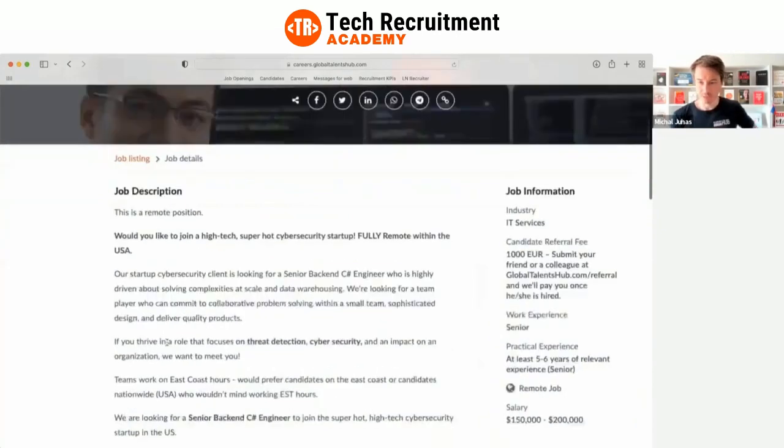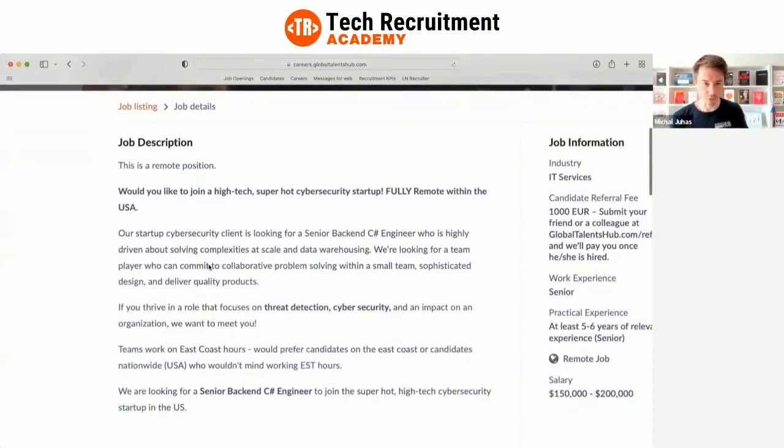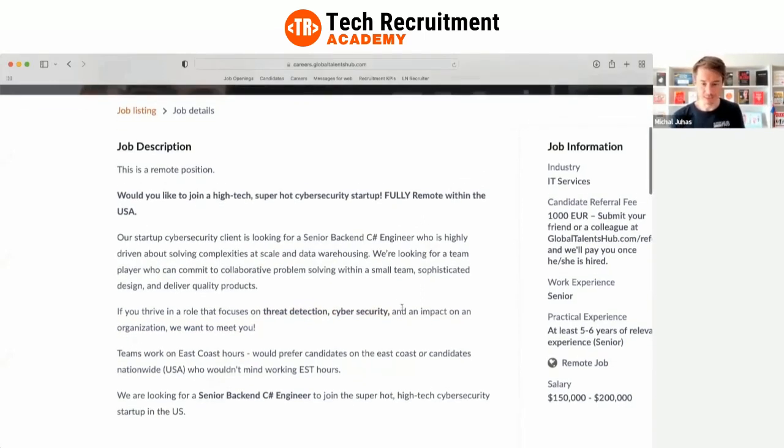Let me zoom in and we will go through, on a really high level, who they are looking for and what the company is actually creating. They create a solution that is supposed to detect threats. As you can see, it focuses on threat detection and cybersecurity, which is booming these days. Have you heard about all these hacking attacks in Russia? I guess more and more companies will be looking for cybersecurity specialists, and that's the case of this high-tech startup in the United States as well.